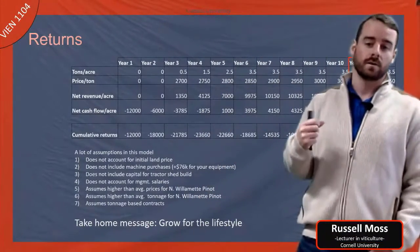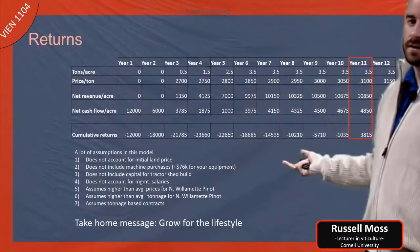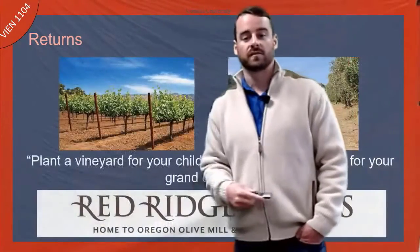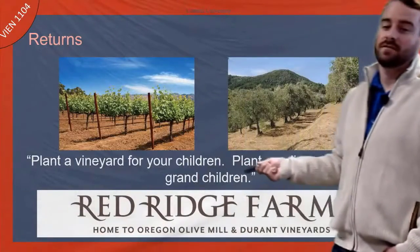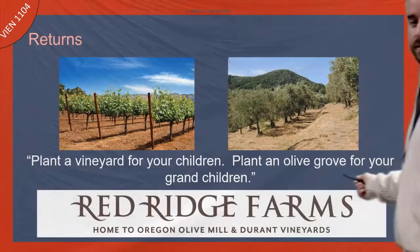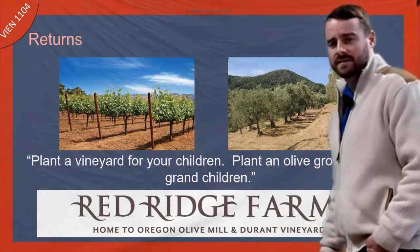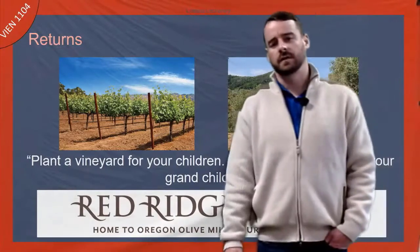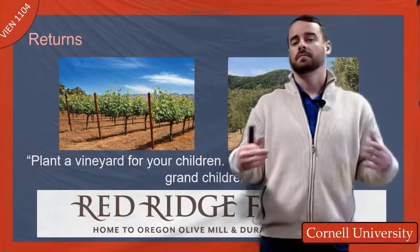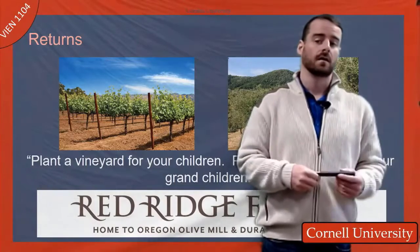And the reality is, once you account for opportunity costs, you're never going to make money on a contract vineyard. Okay? So what's the point? The point is plant a vineyard for your children, plant an olive grove for your grandchildren. This is an old Italian phrase, and that's kind of what these things are. Vineyards are really just assets that we can sit on for a while, build equity, and then sell them and make a profit on the sale.